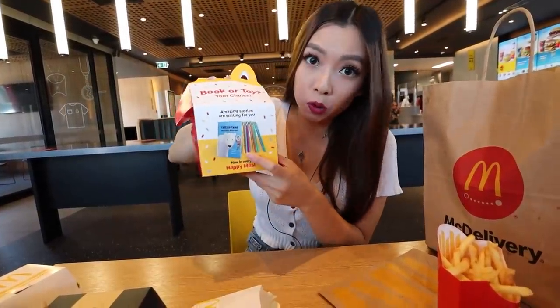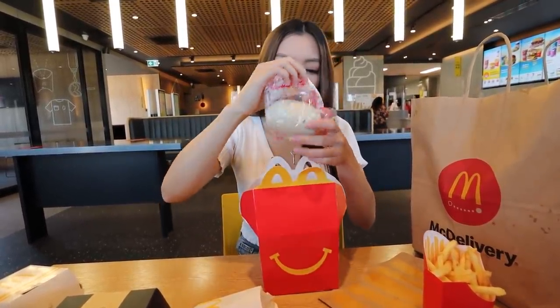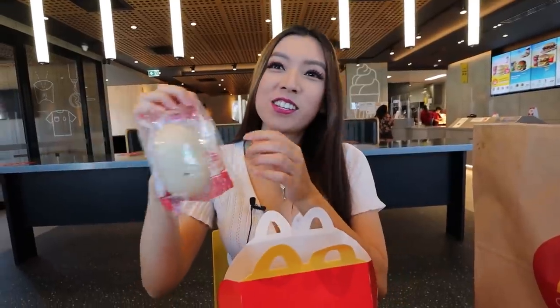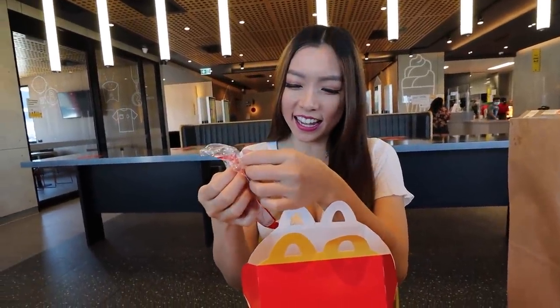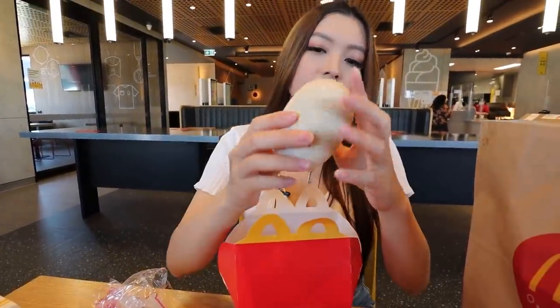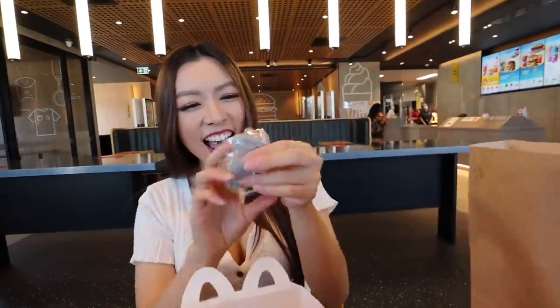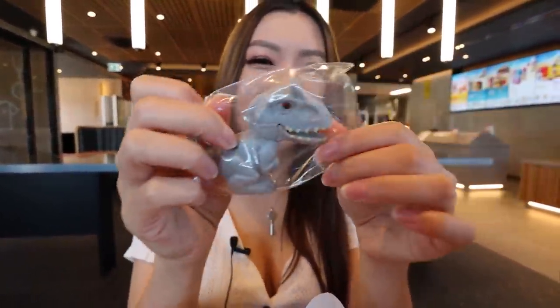So you can get a book if you want, or it comes with a toy. Let's see what I got. You got a Jurassic Park egg. Really? Like a plush egg or a hard egg? No, it's a hard egg. Oh, there's something inside it. You cracked it. So it looks like the ear. That's so cute. Oh baby, this is so cute. I want to collect.